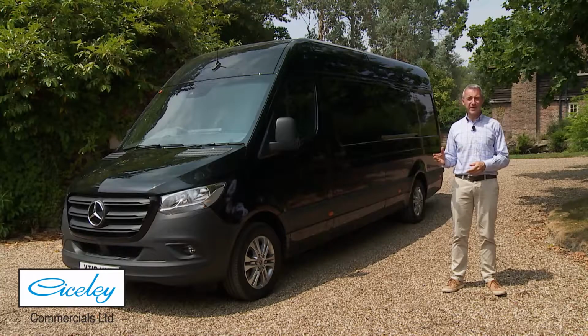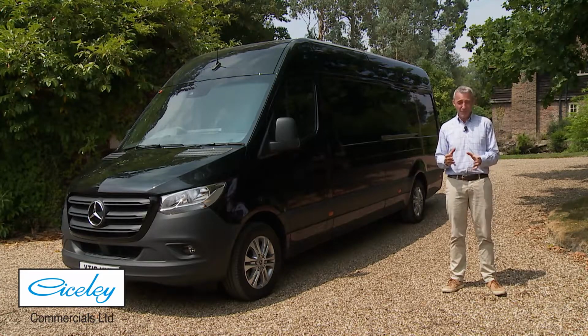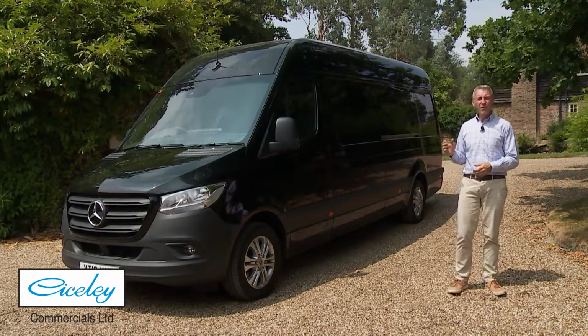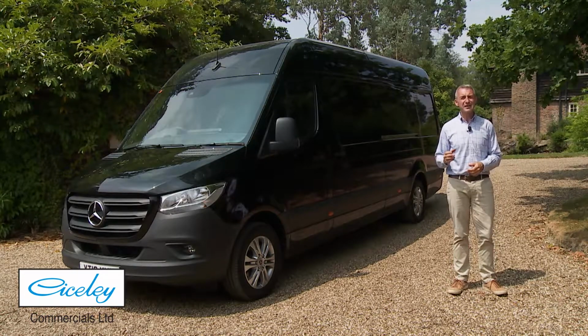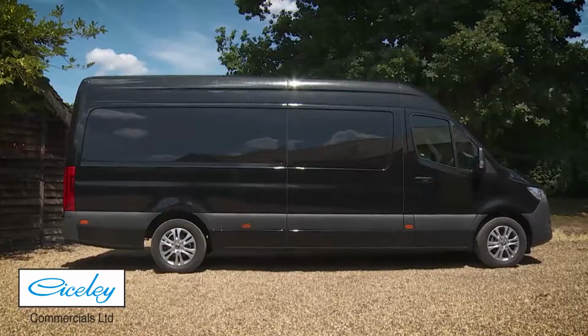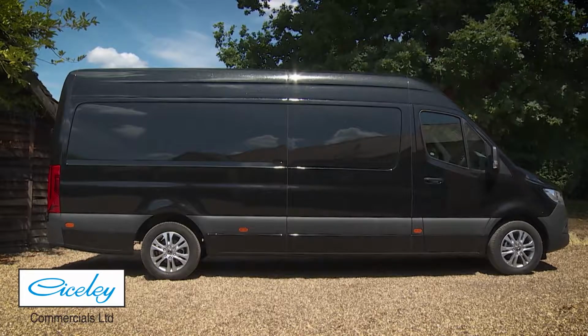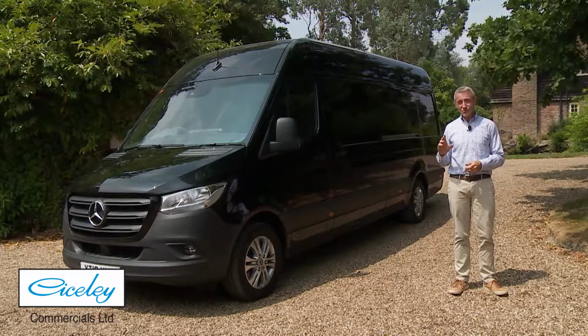Premium pricing is compensated for by premium residual values, and if funds permit, you can make a Sprinter feel more luxurious than any other LCV on the market. All of which means that whatever your business happens to need, this could be your right-hand van. Some things just don't change.